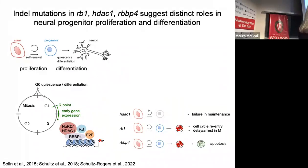Now, with loss of RB1, a simple mutation in RB1, the phenotype is that progenitors appear to fail to exit the cell cycle, or they re-enter the cell cycle. They condense their chromatin, they appear to arrest in M phase for a while, and it isn't really clear what happens after that. Now, in contrast, this adapter protein that's supposed to mediate the interaction of all of these also shows a phenotype similar to RB1 in the developing brain and retina, but eventually those cells undergo apoptosis.